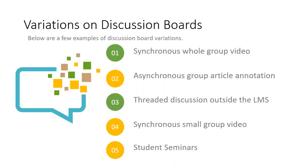And like Tim said, we're going to do a lot more information about discussion boards and different ways to run them, but there are some creative ways to think about changing them so it doesn't become so onerous on the instructor, but is still engaging for the students. And these are just some of those examples.